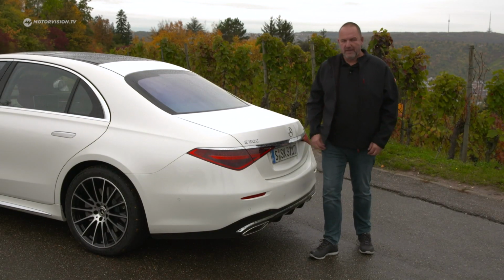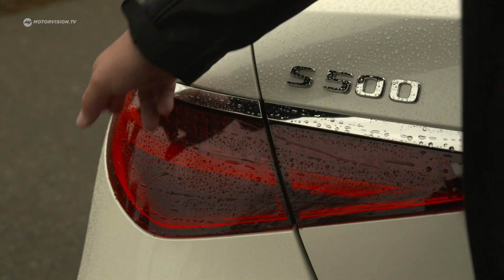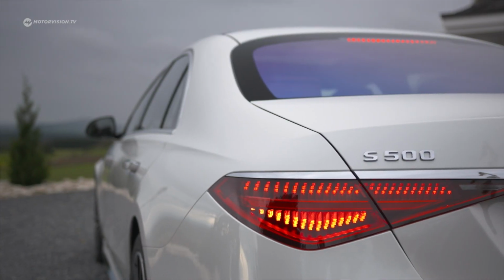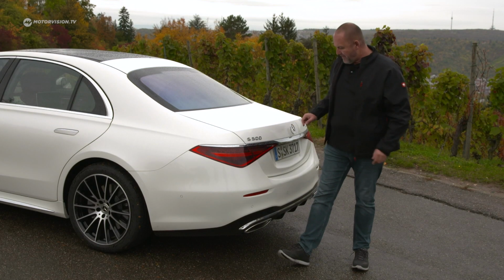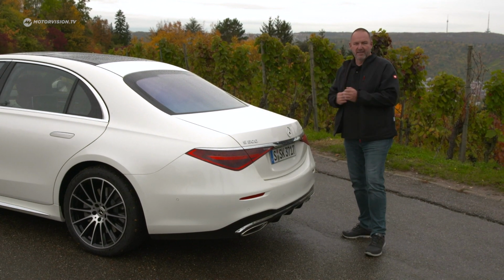Of course, you do find LED taillights at the rear of the S-Klasse. They're featuring a very nice signature here, and the interior of them is a bit 3-dimensional, so very interesting to look into them. They are connected with this chrome element here, and that gives the car a bit of extra chic from the rear.